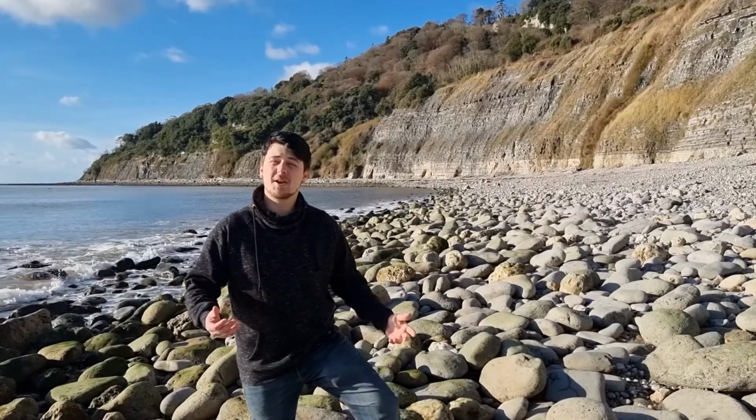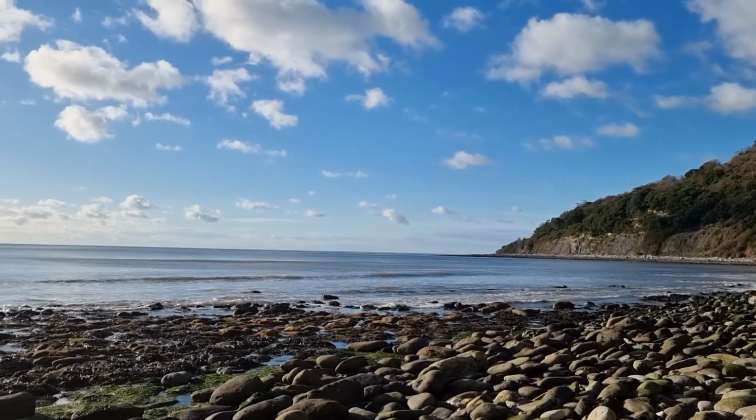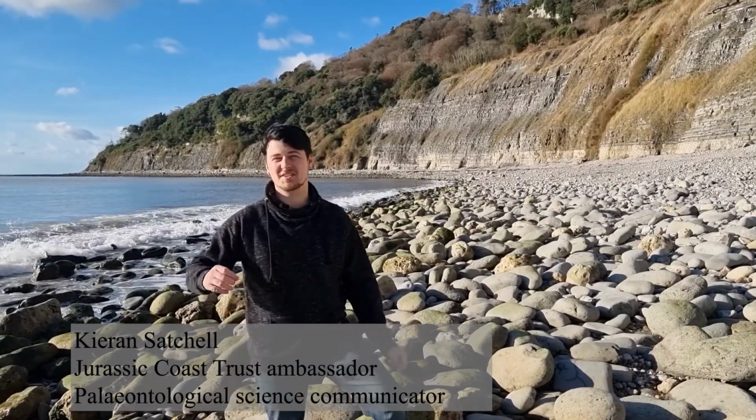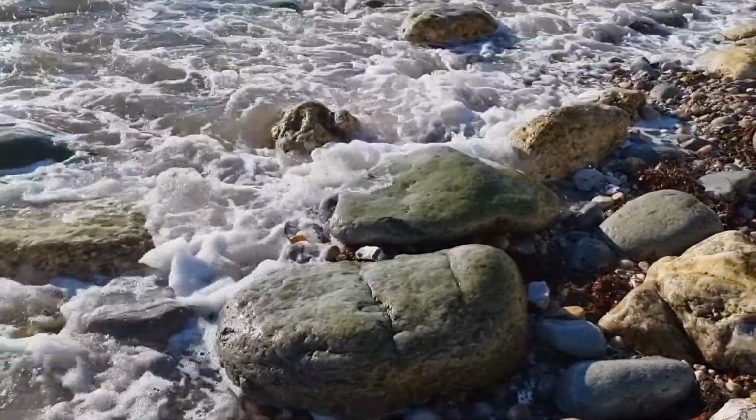Where we are today is a place called Pinhay Bay. It's just around the headland from Monmouth Beach near Lyme Regis. And we actually have to be quite quick while being here because it can only be accessed when the tide's at its lowest. And it starts coming in quite quickly and we do not want to be cut off and stranded here.